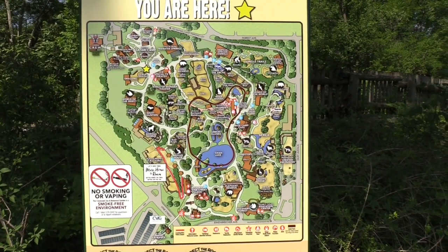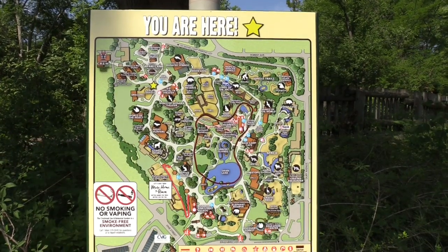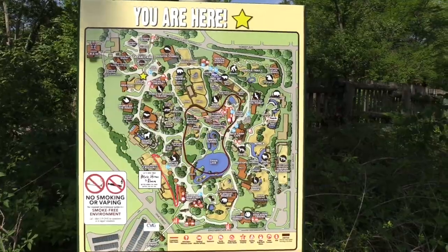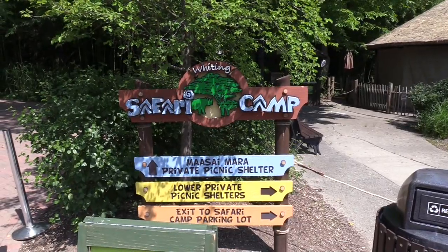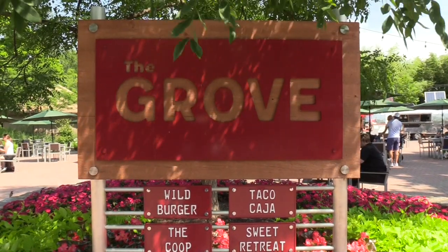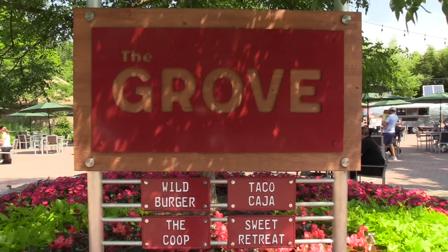Alright, showing you the map again. Look for me at the yellow star right here by Lemur Lookout and Dragons. We got the Whitting Safari Camp. You can imagine this is off limits currently. Alright, this area is called the Grove. Got Wild Burger, Taco Kaja, Sweet Retreat, and the Coop.